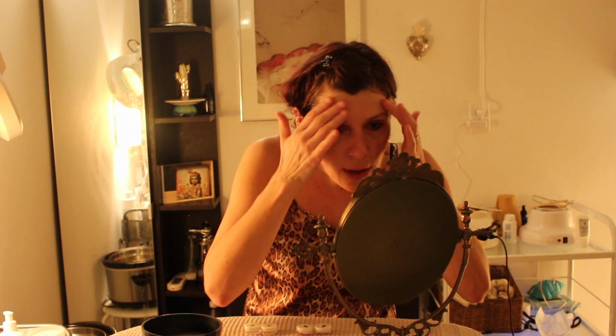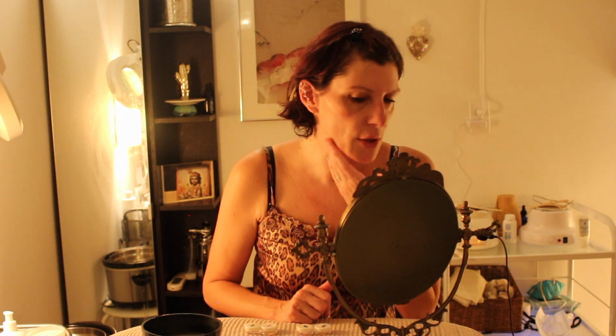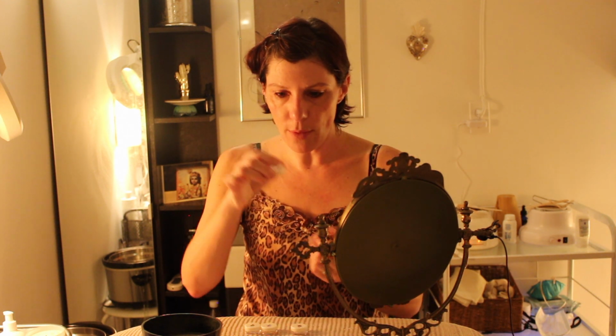So the skin is clean. Let's pay a little bit of attention. Let's look at it and see if there is any little redness, and pay attention to it during the treatment. I notice that, wow, this is new for me. I have a little redness here, so I need to pay attention to that during the facial. And let's go and grab our number 3.